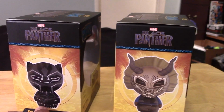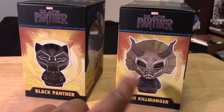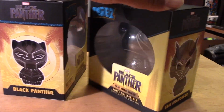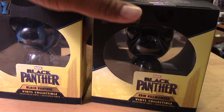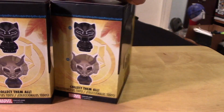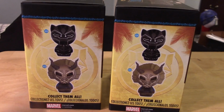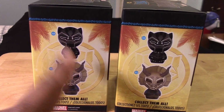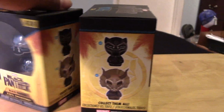There is a regular version of the Black Panther, as you can see there, and ERIK KILLMONGER, as you can see here, with the mask. The back of the package, for both of them. And the other side showing again the other figures in this collection. Again, a normal version of the Black Panther and KILLMONGER with the mask.